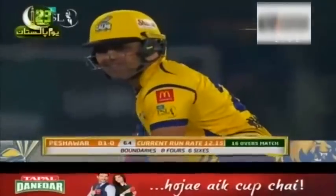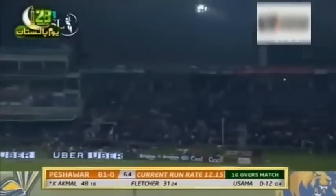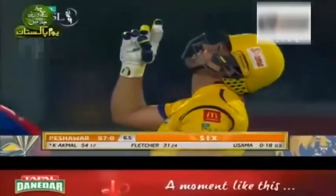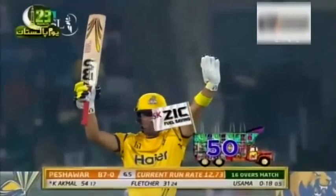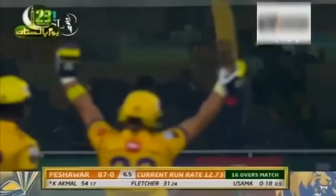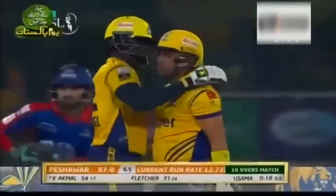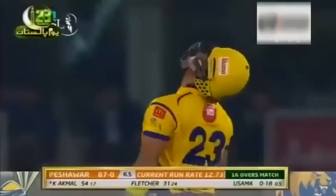Well, how do you stop him at the moment? I don't think you do. There it is, 50. He's brought it up in 17 deliveries. It is the fastest in 2018, 2017 and 2016 in the PSL. And thank you for the entertainment. Akmal, 54 off 17, and he's actually smashing Karachi out of the tournament.